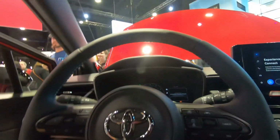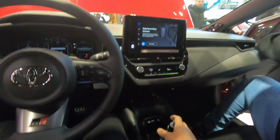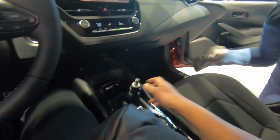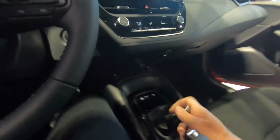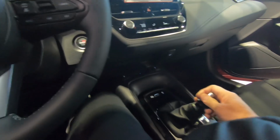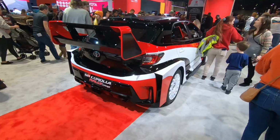Damn, manual. All right. 35. Not bad. This is a nice one. Here's the interior. Oh, the shifting is so solid. That's how you drive a car. That's the real way to drive a car. Man, the seats are so nice.